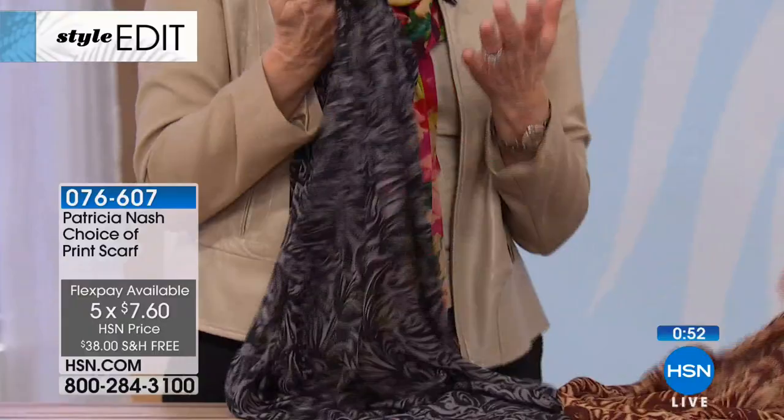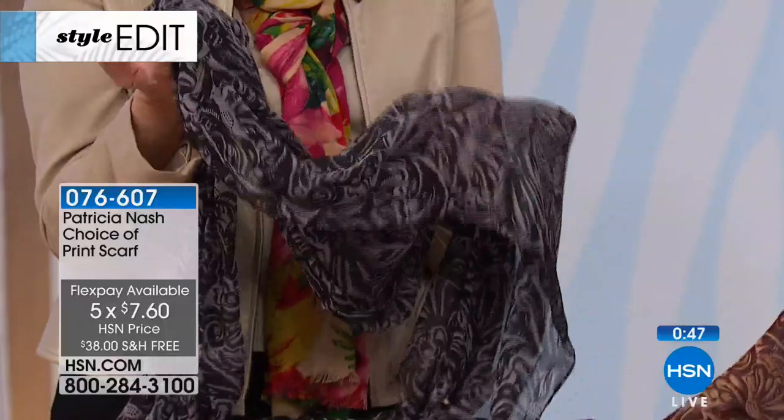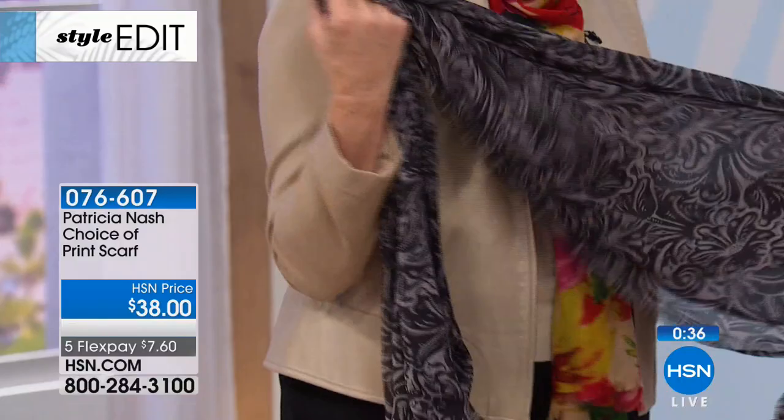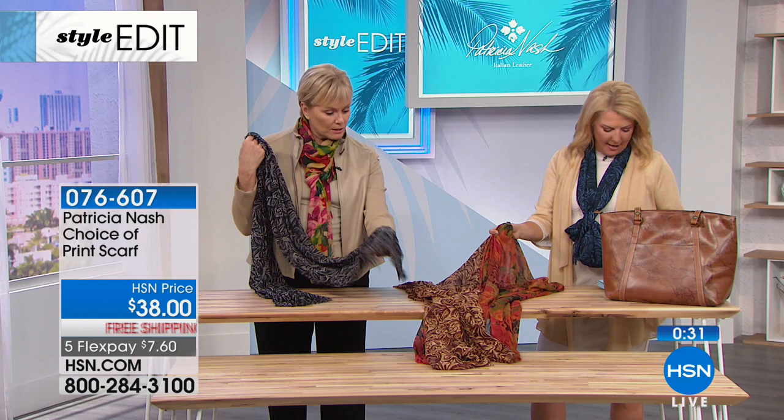We love a nice scarf. And of course, I wanted it to be affordable so everyone could enjoy it. This is one of our best-selling items in our company: scarves. I bet we sell more scarves than probably anything else, just because they're $38. That's great, too. All right, so we've got a couple of colors.